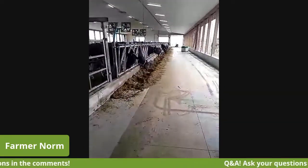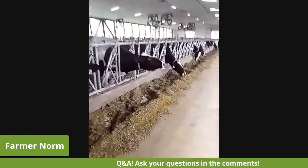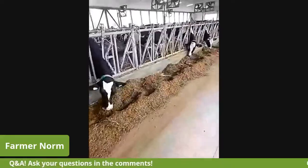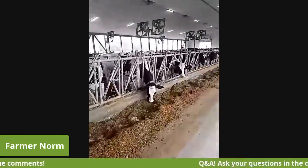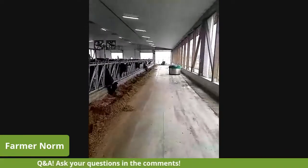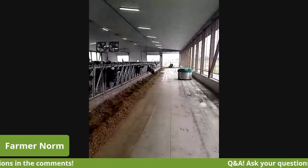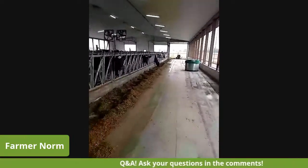And as I walk down here, you'll see we have a robot facility. So we milk our cows. The robot milks the cows. And that way they are always happy. Right now you have some cows up eating. The feed pusher, as we get a little closer to it, is going down and will make a run back up and feed the cows.